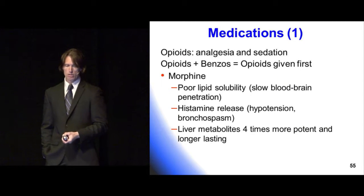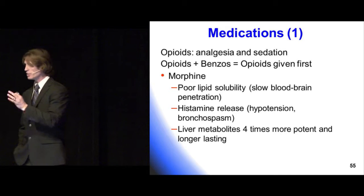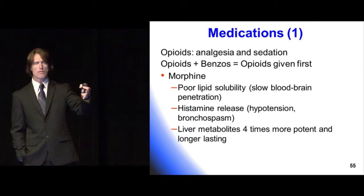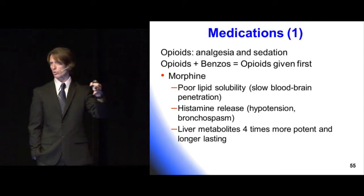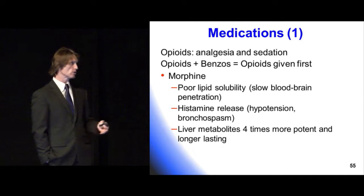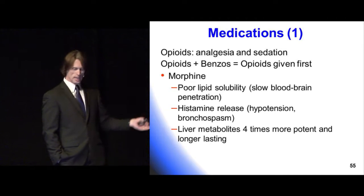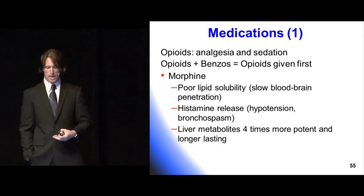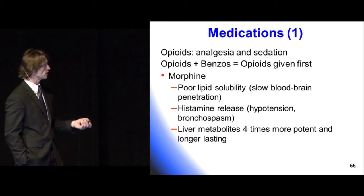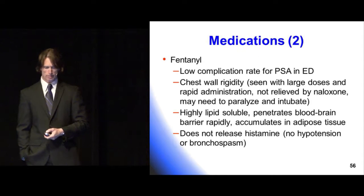So opioids. Opioids and benzos, when you use them together, there was an LLSA article that was published that says, give a lot of the opioids first, even max out on them before you add the benzos. Morphine, is it great? No. It's poor lipid solubility, so it's not great from that standpoint. We want it to get to the brain, and the brain is a lipid organ. There's a lot of histamine release that causes bronchospasm and hypotension. Liver metabolites, 4 times more potent and longer acting, so you can have some complications without the therapeutic benefit.